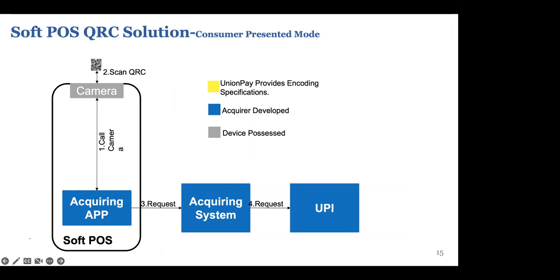The QRC solution can be divided into customer-presented and merchant-presented modes. The slide here demonstrates the flow of the customer-presented mode. The merchant staff is required to perform certain clicks in the acquiring application to activate the camera to scan the QRC displayed in the user application. After the QRC scanning, similar to what has been explained previously in the transaction flow of the NFC solution, a payment request will be submitted by the acquiring app all the way through the acquiring system and UPI to the issuer.